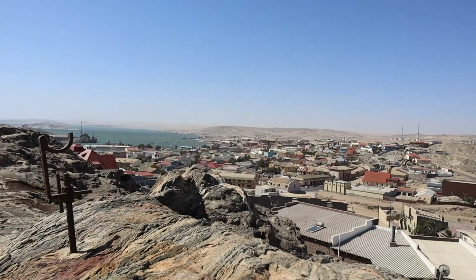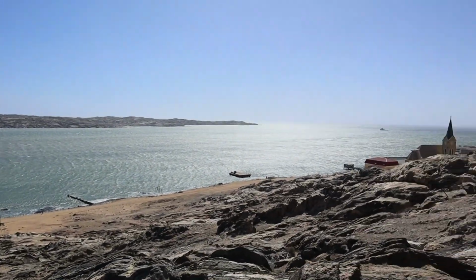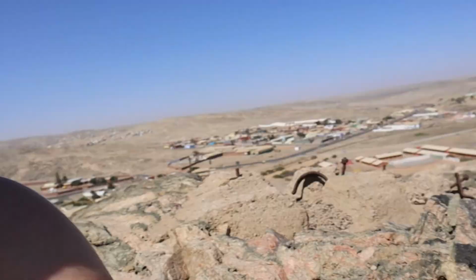I am walking through the city center of Luderitz and I'm on my way to the viewpoint, which is up there, but I'm being blown away by the wind. Will I make it? Will I be blown off the top? We'll see. I'm sitting down because I am literally being blown away. But that's the city behind me. And the ocean. I shouldn't be up here now with this wind, so I'm going down.